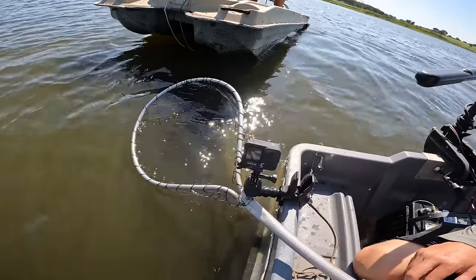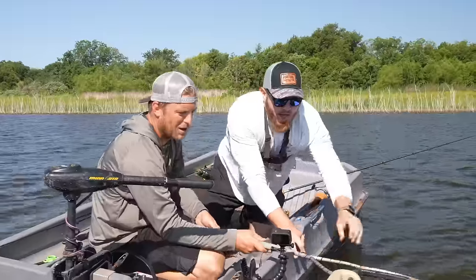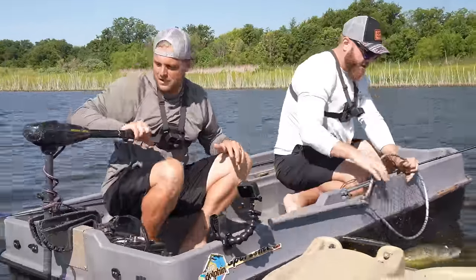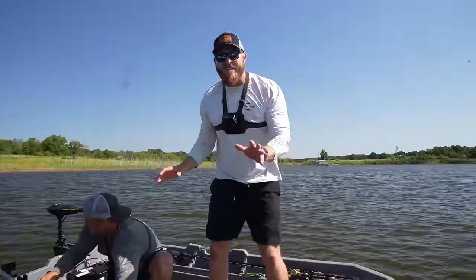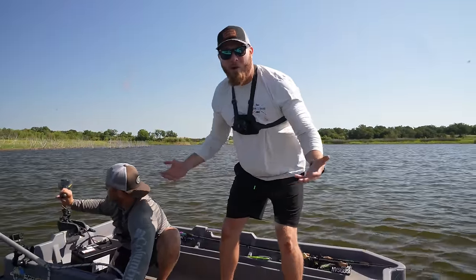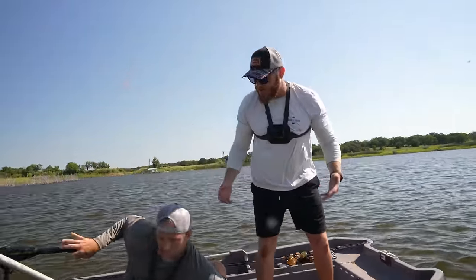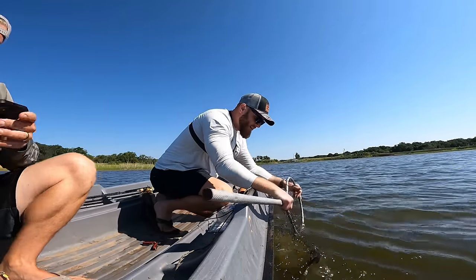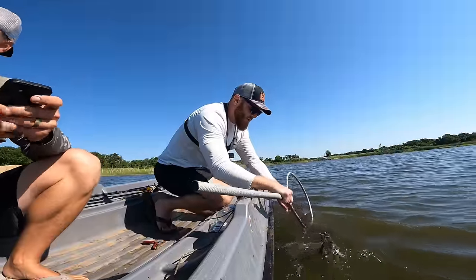Look at this thing. Look at how wide it is. Okay, I'm gonna hold it this way so when we're going forward, it's getting water to the gills. We just talked about not bringing the scale and how that was gonna guarantee we catch a big fish, as a joke. And now look at us, no scale, we have a freaking monster. You might wanna call Mr. Mikey up, tell him to get the biologist queued up.